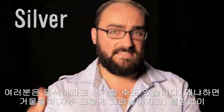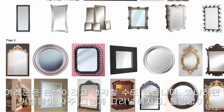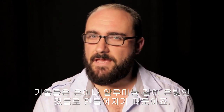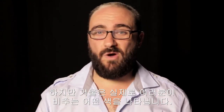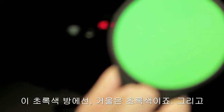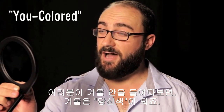You might say silver because mirrors are often illustrated that way. And to be sure, they are made out of silver or silvery things like aluminum. But a mirror, in reality, is whatever color you point it at. In this green room, the mirror is green. And if you look inside a mirror, it becomes you-colored.